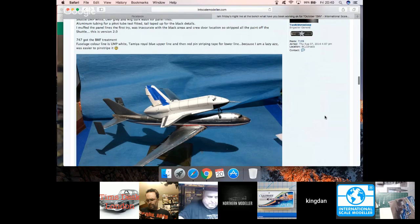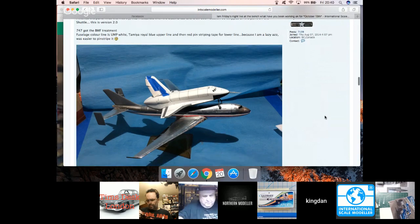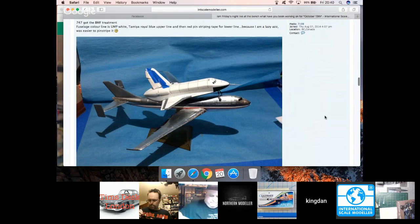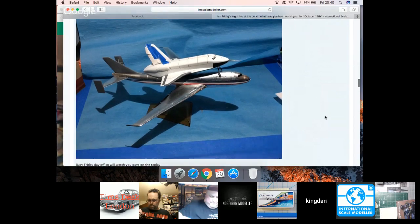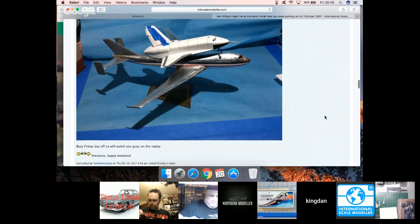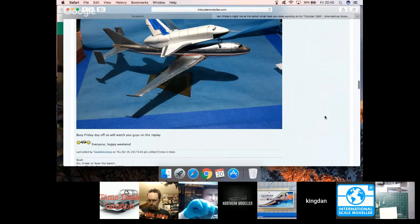The 747 got the bare metal foil treatment. The fuselage colour is UMP white with Tamiya royal blue for the upper line, and then red pinstriping tape for the lower line because he's a lazy ass. And it was easier to pinstripe it. Well, can't fault you, Scott. Nothing wrong with using your brains, but it looks good though. I must admit, it does look good.